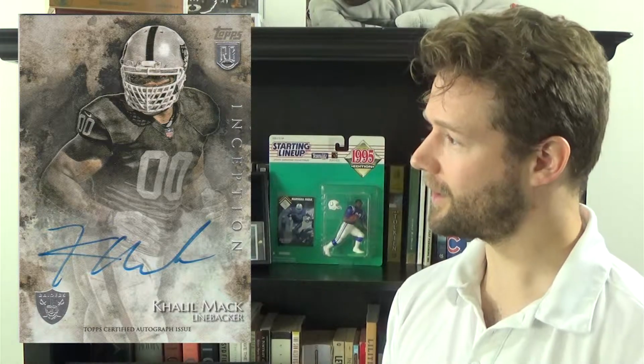Number 10 illustrates one principle of this list perfectly. It's not just finding the player, or the auto, or the photo, but finding a design that fits the team as well. Enter Oakland Raiders outside linebacker Khalil Mack, pounding and hounding offenses in the silver and black against the thick and moody Inception card stock and background. A base auto, sure, but this was our favorite of the few Mack live on-card autos available.